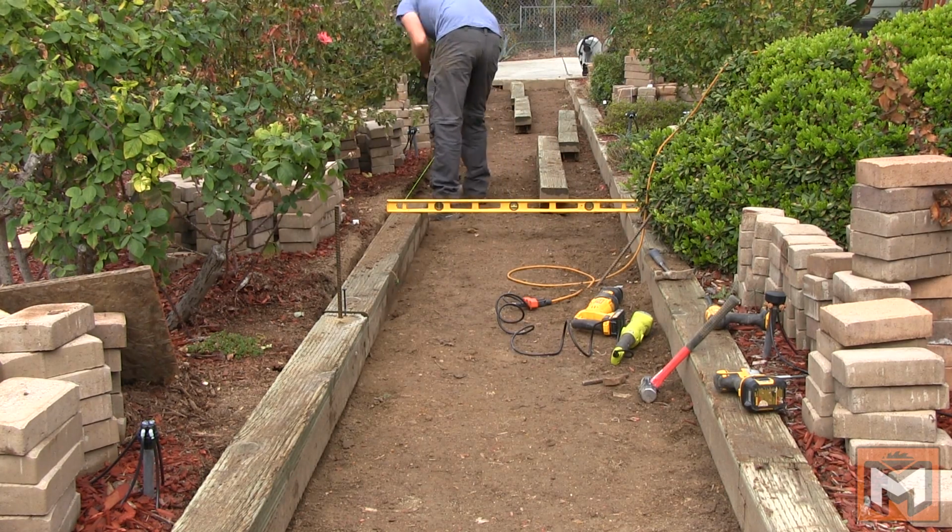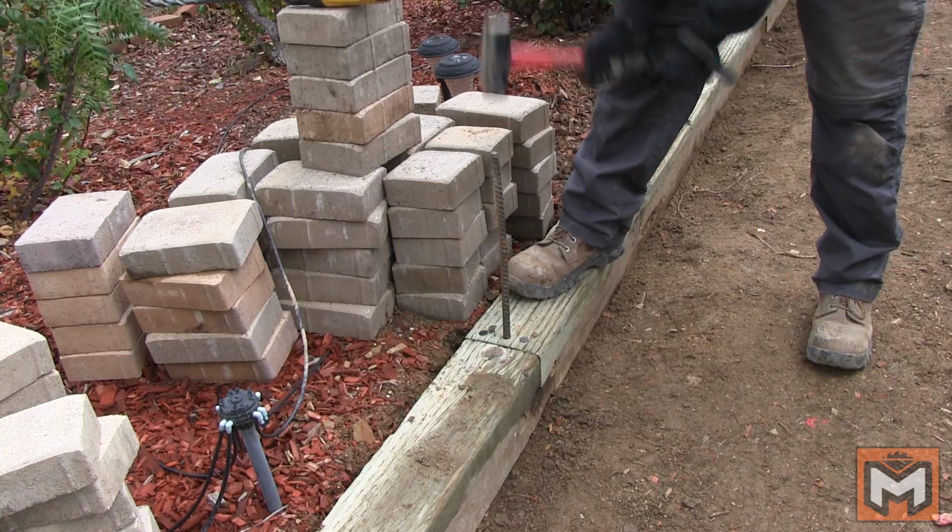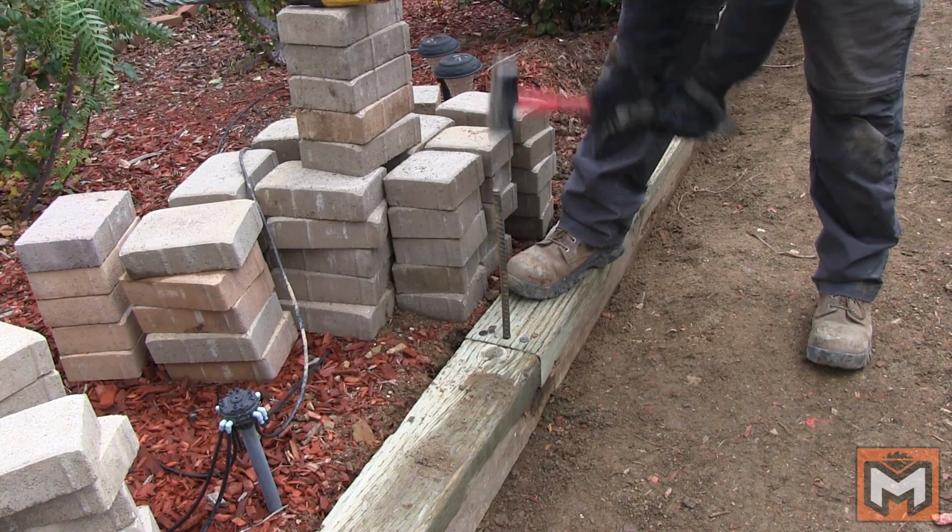Now before I dump some dirt in here, I'm locking everything together with some lag screws, and I'm drilling holes and driving some rebar in to keep the timbers in place.